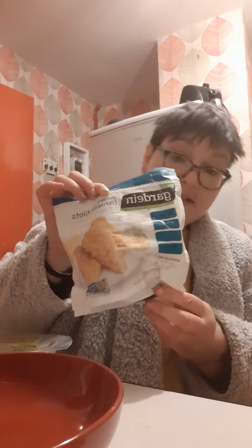Here we go. So tonight's tea is this stuff. This is called Gardein. This is what I absolutely love. This is found in Sainsbury's in their vegan section, in the freezers, and it's absolutely fantastic. This range, it is a bit expensive.